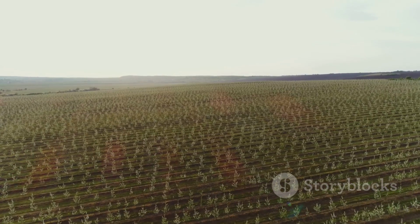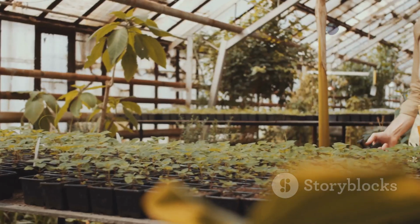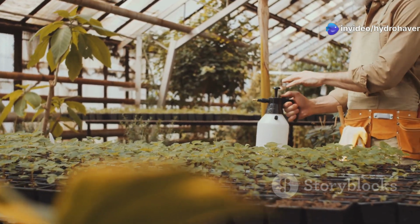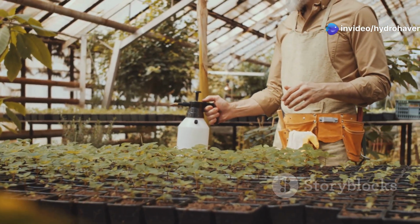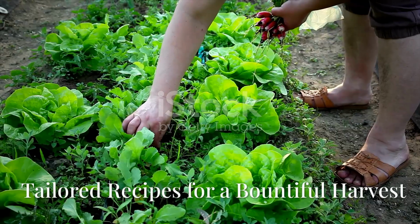This gentle, early feeding sets the stage for a robust and productive life. You are teaching the plant, in its infancy, that it lives in a nurturing and supportive environment, which is the very foundation of good gardening.